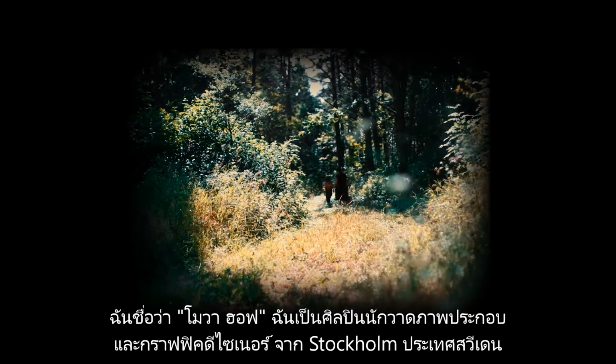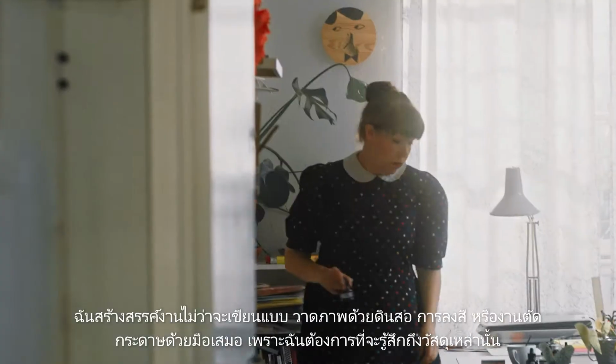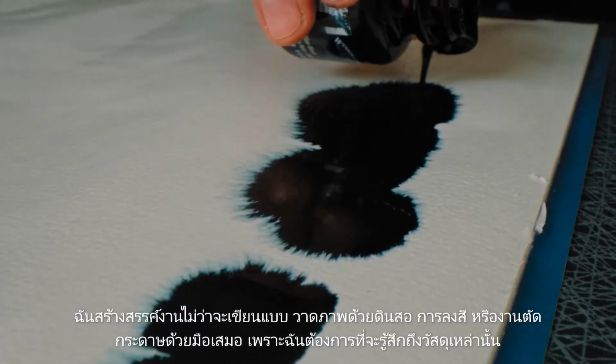My name is Moa Hoff, and I work as an illustrator, artist, and graphic designer. I always work by hand, drawing with pencil, painting surfaces, and cutting paper. I want to get the sense of the material.